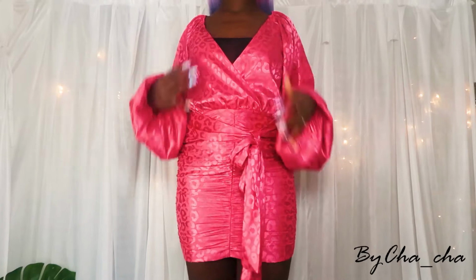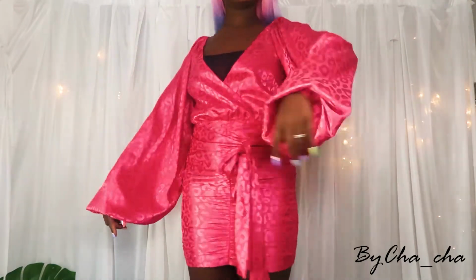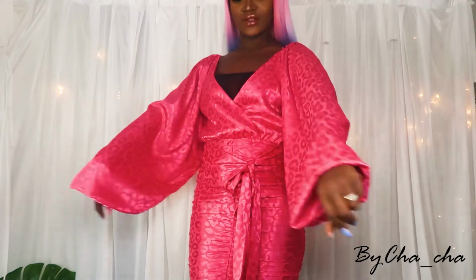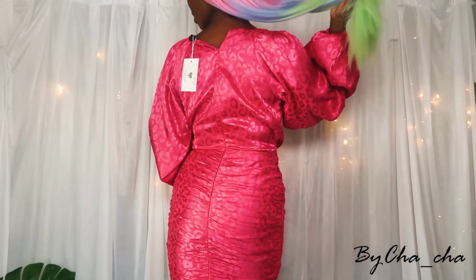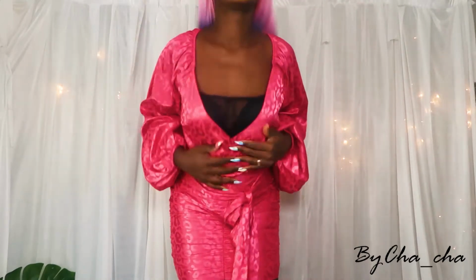Look at that. And I love the volume on the sleeves. That's actually what caught my attention. The sleeves. I love the way it's so voluminous. And this is the back. That's the back right there. And this is the front. And yeah, I got a size 10 and it fits perfect. It's the arm that attracted me.